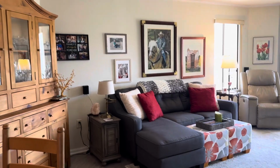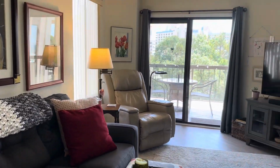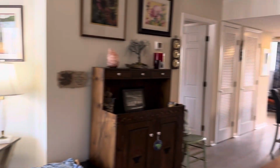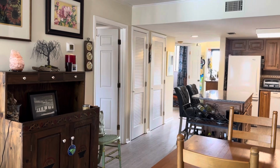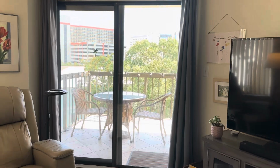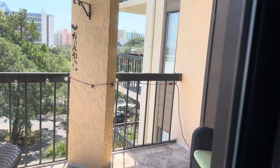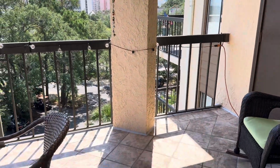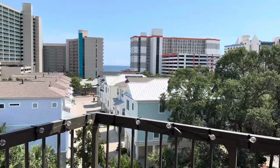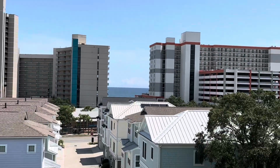But you've got a nice big living space here. And I like the way that it's open. And then you've got a great big balcony here. You can look right out onto the beach or the ocean.